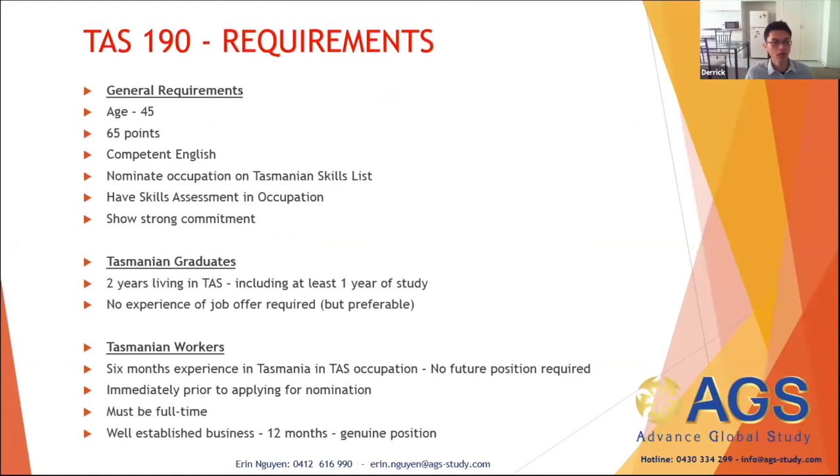So the general requirements, which apply to all the different streams: you have to be below 40. You need 65 points. You need competent English, which is 6 IELTS or 50 PTE. You need to nominate an occupation on the Tasmanian skills list. Tasmania has their own list, and it's quite large, about 15 pages.